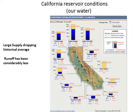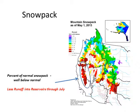The current water conditions across the state. Well, we started off the spring with a large supply near about 100% of average. Now, that is the red line, the reservoirs are dropping below the historical average to date. This is because the runoff will be and has been considerably less.